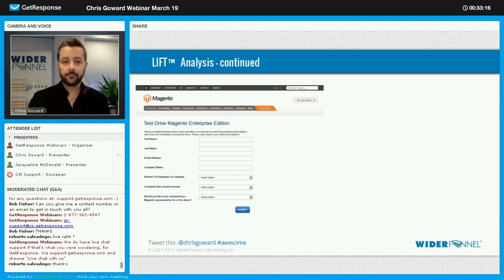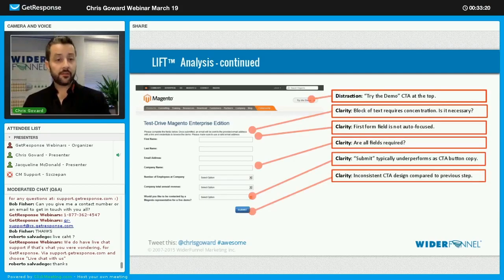All right. So after you click on that demo, you arrive on another page where you actually have to fill out the form to get the demo. So there are some problems on this page too. There's this distraction. They've already clicked on the Try the Demo button. They've gotten to the Try the Demo sell page. Now they've clicked and gotten to the form. Now that Try the Demo button is still there, right? There's more text describing what to do. The first form field isn't autofocused. If you've got forms, autofocus them. Make it easier for people. They don't have to click on that first field.